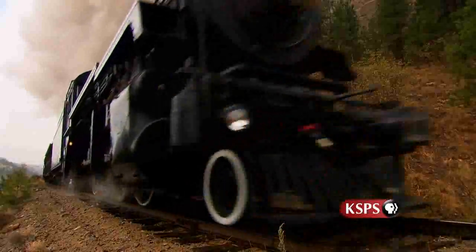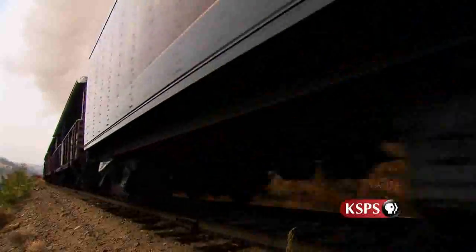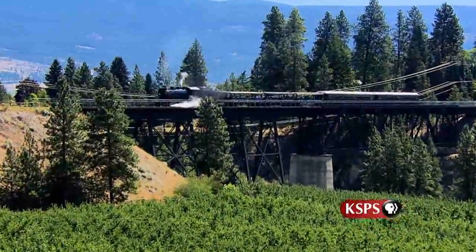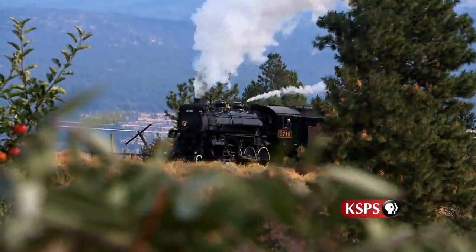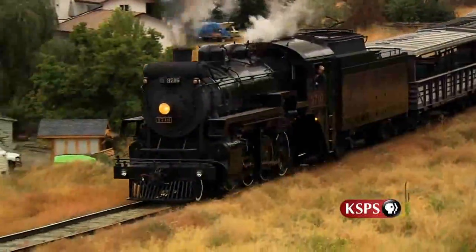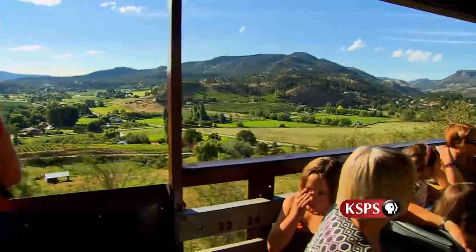It's quite a thrill to be in control of this much power. There's really no experience like it. Renamed the Spirit of Summerland in 2010, the century-old 3716, with all its bells and whistles, is a crowd favorite. Yet by no means is it the only feature that makes a ride on the Kettle Valley Steam Railway so enjoyable.